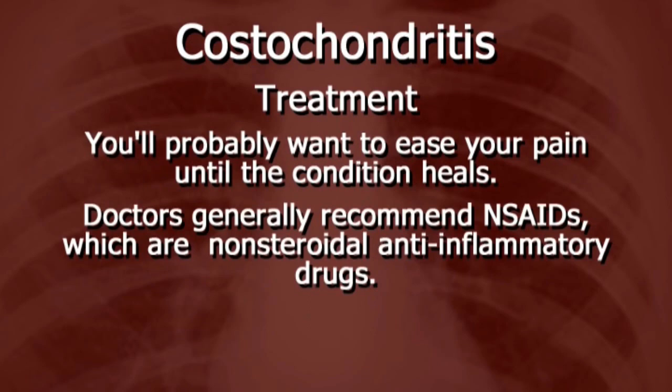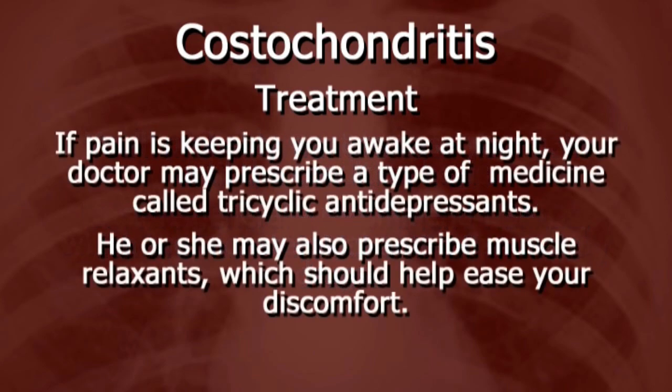Doctors generally recommend NSAIDs, which are non-steroidal anti-inflammatory drugs. If pain is keeping you awake at night, your doctor may prescribe a type of medicine called tricyclic antidepressants. He or she may also prescribe muscle relaxants, which should help ease your discomfort.